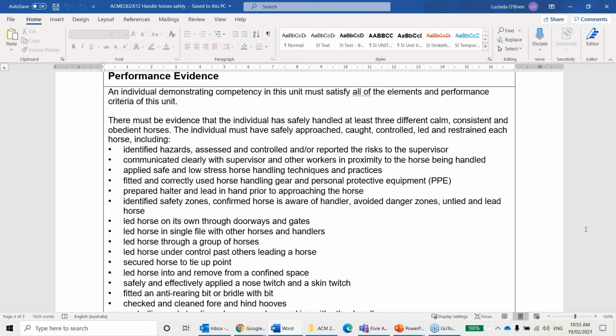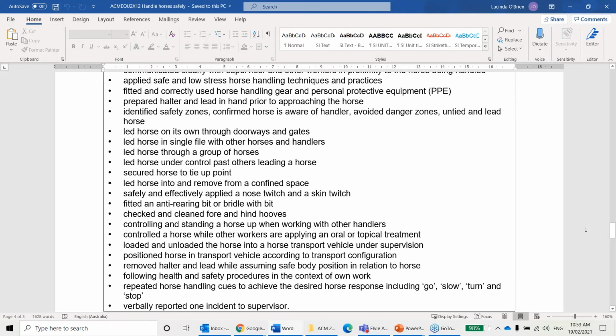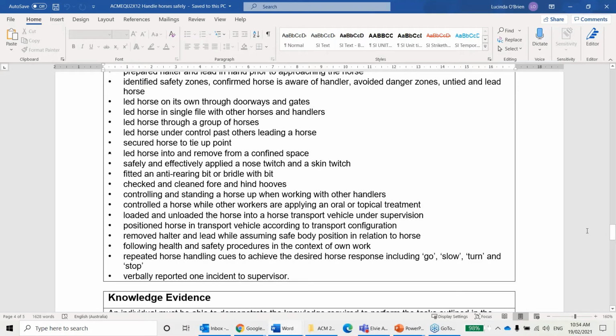And in here, we've gone to a little bit more about, right down the bottom, loaded and unloaded the horse into a horse transport vehicle under supervision and position the horse. Okay, and the last bullet point, repeated horse handling cues. That's the go, slow, turn, stop. That's come out of the existing apply knowledge of horse behaviour, which is merged into this.